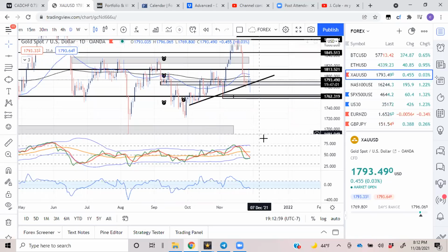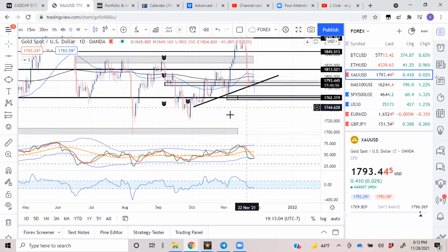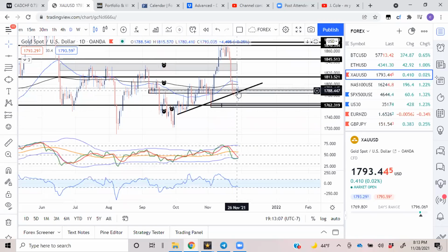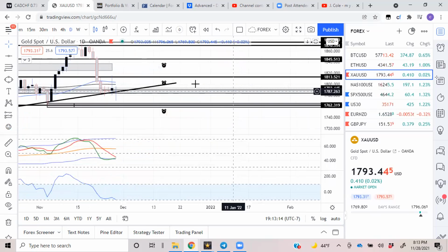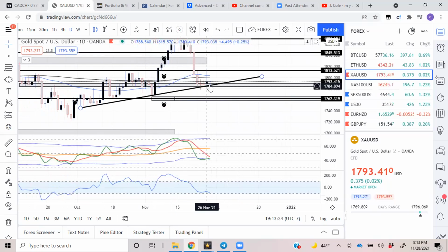All right, so here price is already showing resistance at this level, or showing a bit of rejection just by these candles right here on the daily. You see the market has been kind of consolidating in this price range or in this zone. So we're waiting to get a definitive move or an impulsive move that will show us the direction that the market may want to go in.